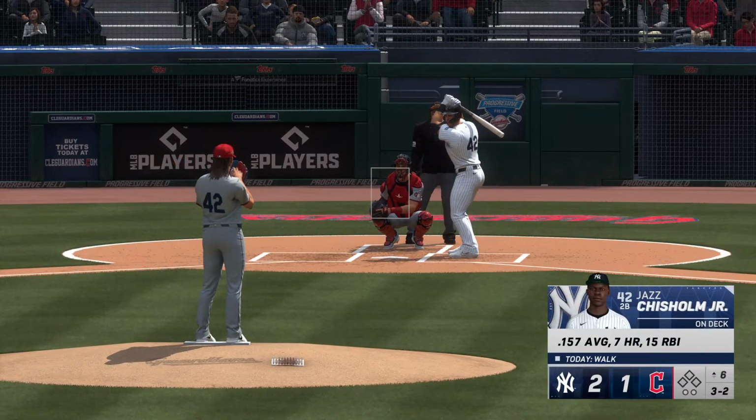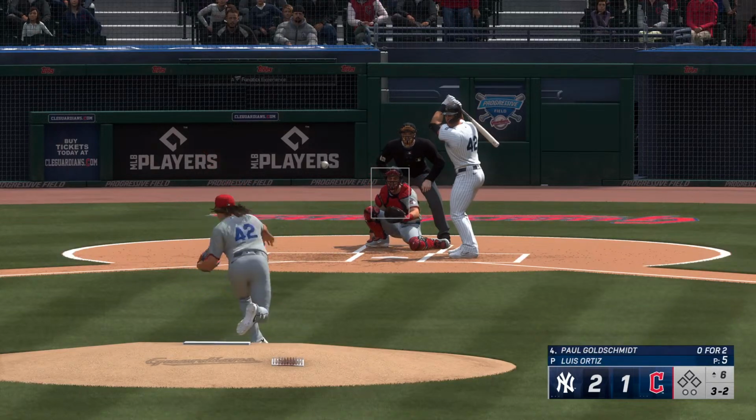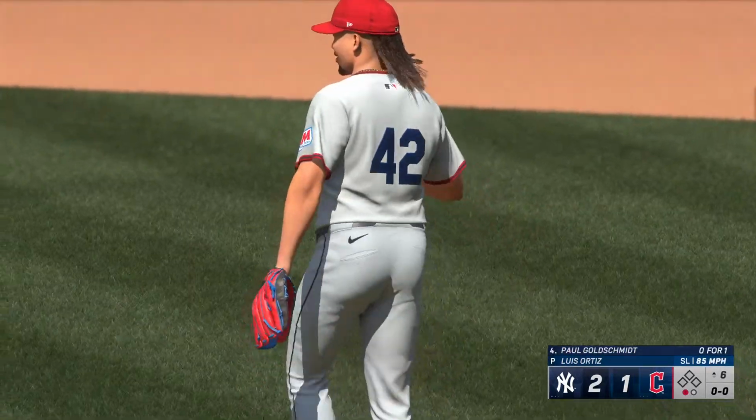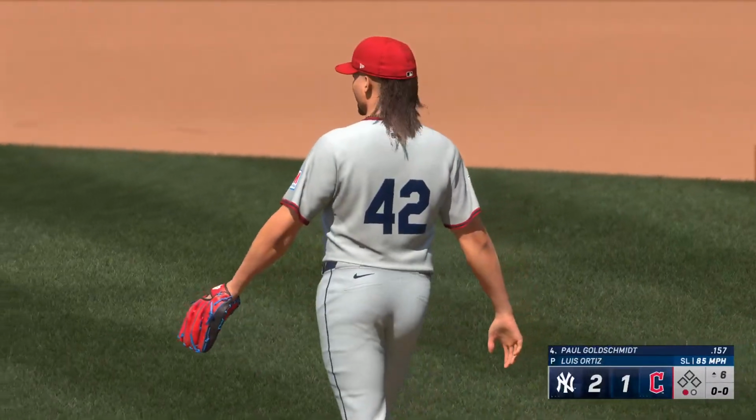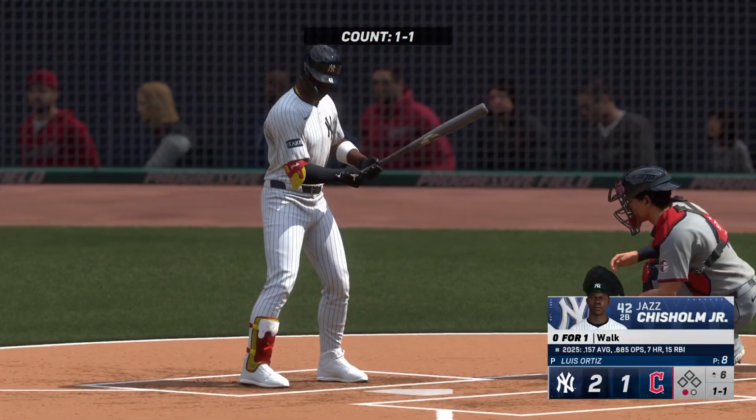Inside just missed. And no, they haven't broken through in a big way in the runs column, but with the way they're grinding out at-bats, it definitely feels like there's potential for more coming. And up next for New York, Jazz Chisholm Jr.